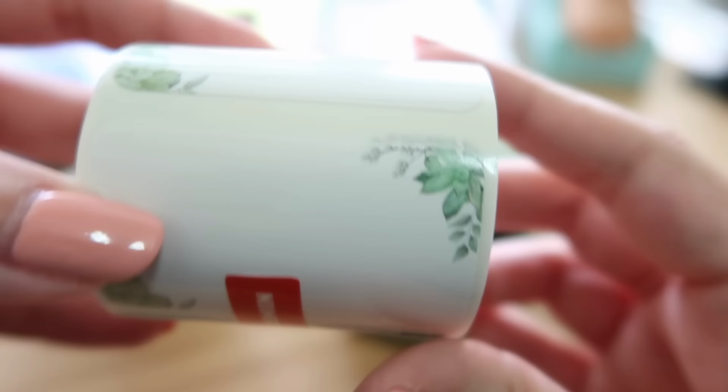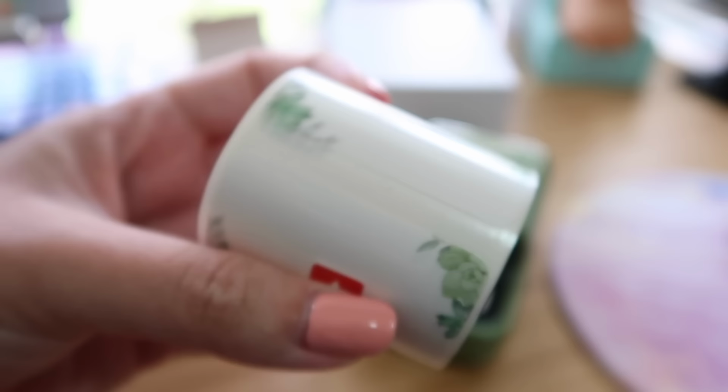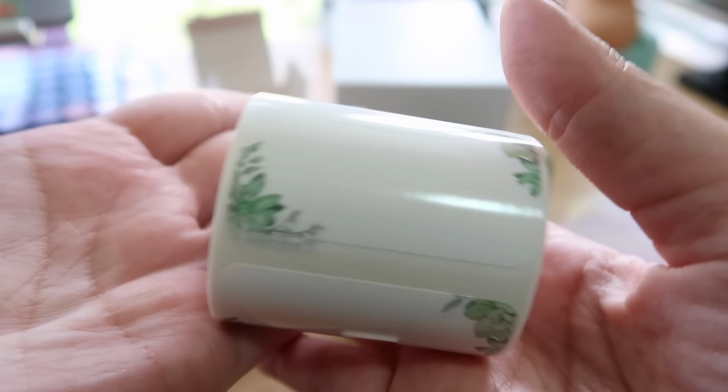Isn't that so cute? I know I say I use this more for packing purposes, but I also do journaling and this would be so useful for that. Or I don't know if you guys are ever on TikTok and see people do home organizing TikToks and labeling things. I don't know. It's just very, very pleasing to me. So that's the succulent one.